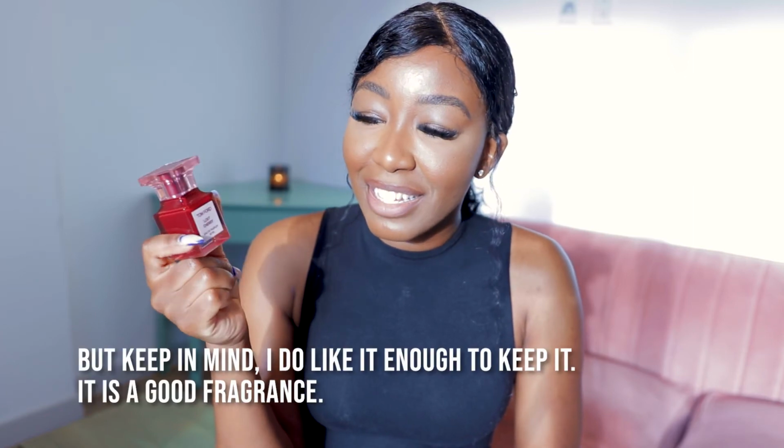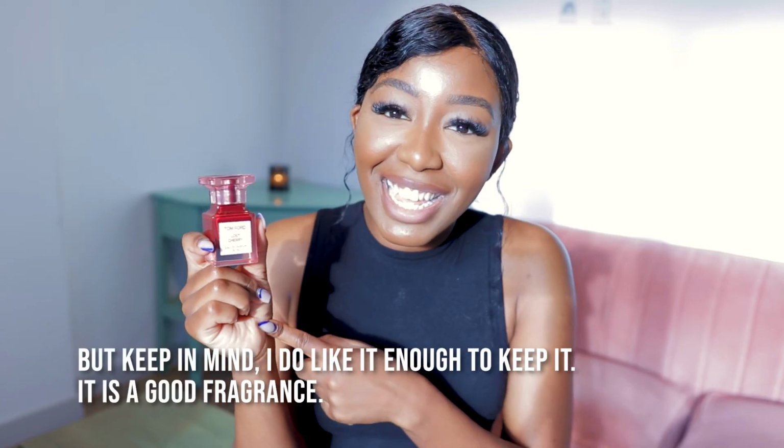But I would recommend this. It's just very expensive for a small bottle. So I would say you don't have to get this though. You don't have to get this. No, you don't. So maybe I do. I don't want to say I don't recommend it, but it's just very expensive. I feel like I have better perfumes that were just a little bit more than this, but it's still in that same price range area.